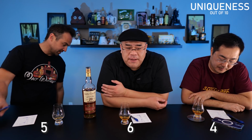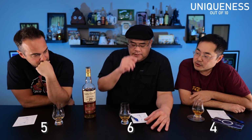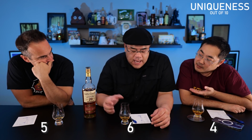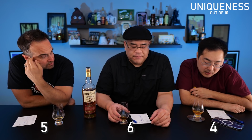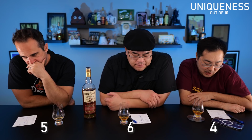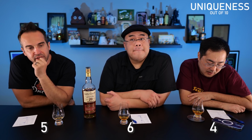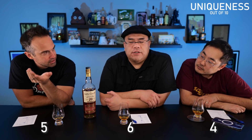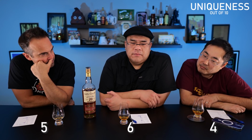I mean, one point is for the box. Yeah, the box is pretty nice. They're hitting all the right marks that you want. And then another point for the 29 age stated. They could have done a non-age stated release, right? And then it's unique in that they finished it in port, so that's another point there. That's kind of how I built up this number. If I think of a 5 as just average uniqueness, that's why I think this is a 5. It's very average across the board. I feel like I can get similar things in blended scotches.